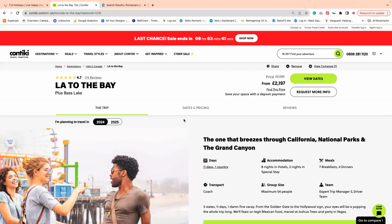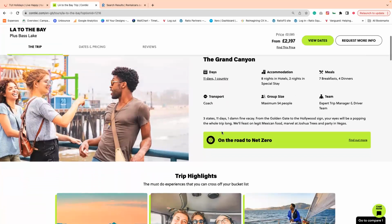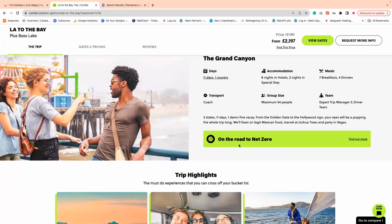There's a big net zero information section. If you just scroll down a little bit, you see this big green thing. This isn't a really prominent area on the page, so it's really admirable that that's what they're doing, but is this the best area on the page to have it, in prime position right at the top of the page?